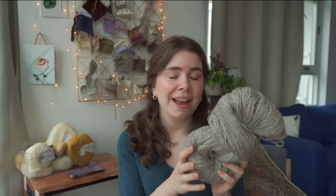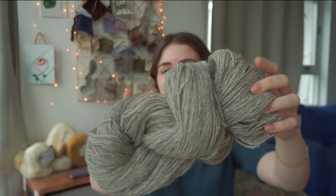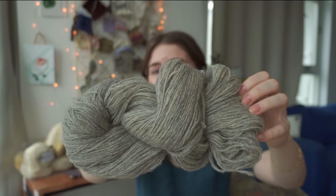And then I got this one. This is a jumbo skein. I have no idea what this fiber content is. I got this in a raffle at Knit City 2-3 years ago, and I've never used it because it's kind of a rustic wool. But again, I have no idea how many yards there are in here. I have no idea what this wool is.